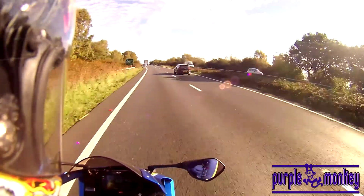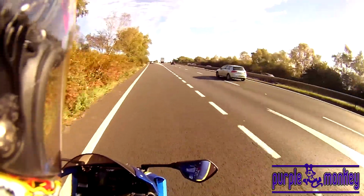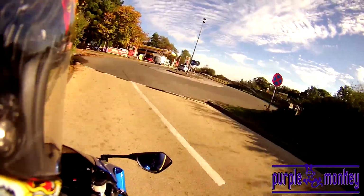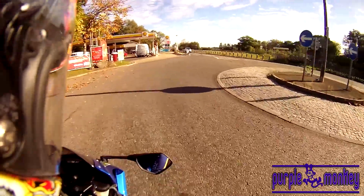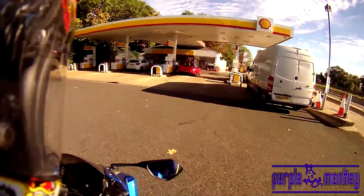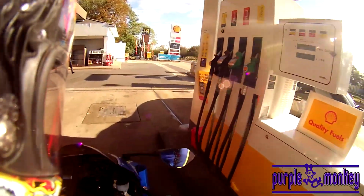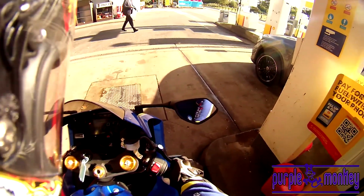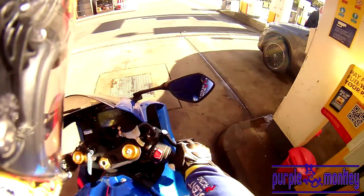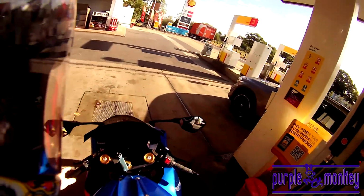Okay, let's come off there and get some fuel. Gear indicator there to the right of the speedo. Bit of the norm these days. Let's give this a go. Right. How's neutral for finding? No problem getting neutral. Okay, let's get some fuel in this boy.